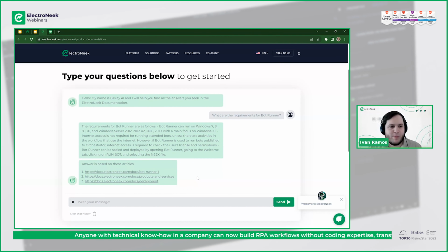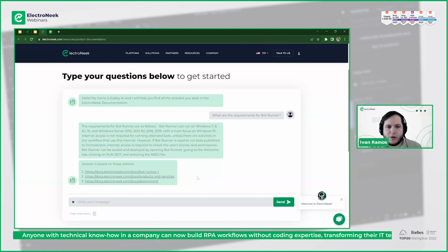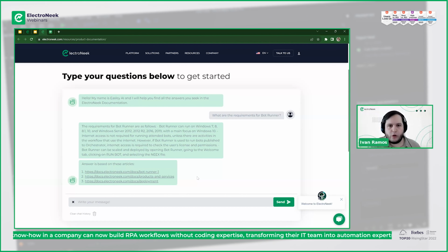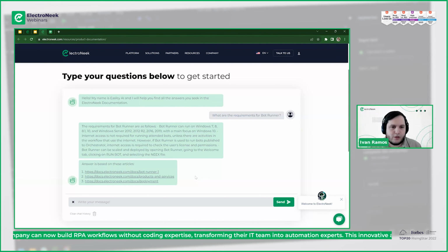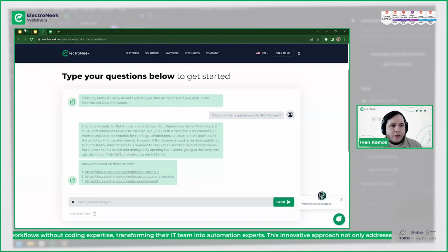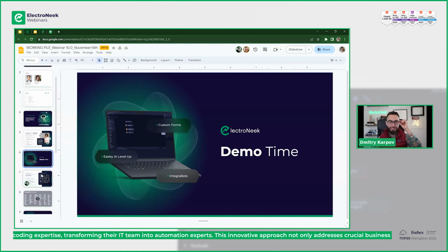Of course, there's massive potential in them. This is just a quick demonstration of them. But you can see they are massively helpful to not only build your workflows faster and to open new windows in what your bots can do, but also, of course, in learning the platform itself. So really, I believe that this is a massive leap in the platform and in automation in general. So I'll give the microphone back to you, Dimitri.